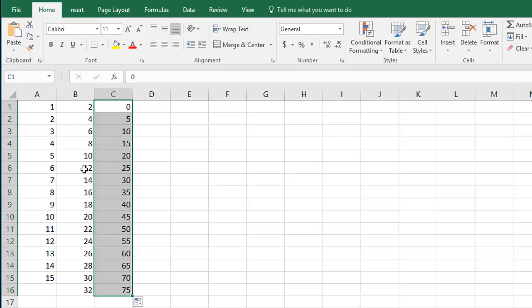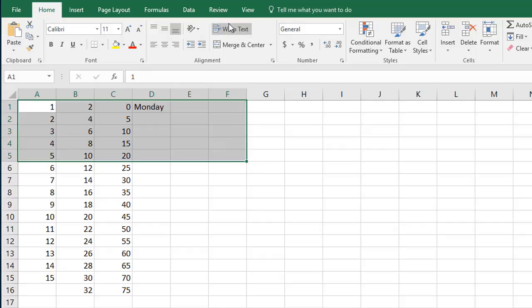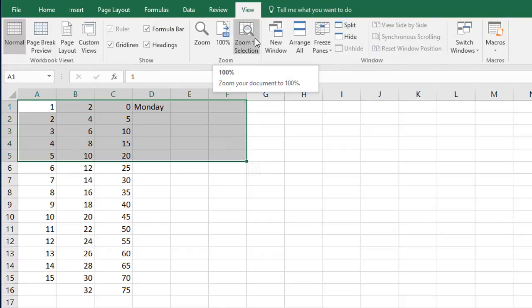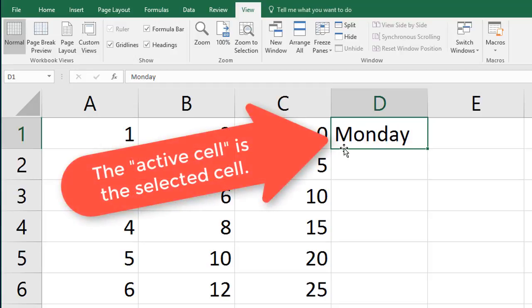Now, not only with numbers, but with some text values. For instance, if we type Monday, and just grab this right here. Now notice the fill handle. The fill handle is this little corner. Let me just zoom in here for you a little bit. So if I hover over this cell, you can see that it has a border around it, and this means that this is the active cell. It's called the active cell because this is the cell that is currently selected.